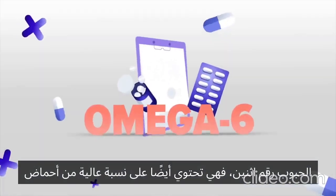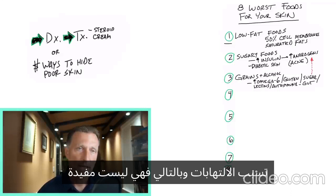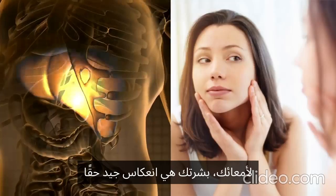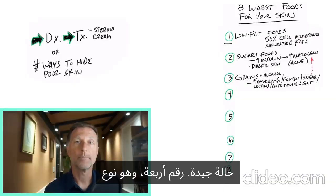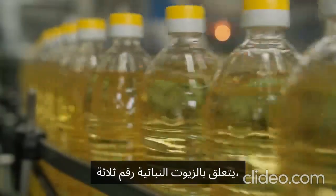Grains are also high in omega 6 fatty acids. Omega 6 fatty acids are inflammatory, and so they're not good for your skin. They're not good for your gut. Your skin is a really good reflection of your liver. If you have poor skin, chances are your liver's not doing well. Number four, which kind of relates to number three, vegetable oils.